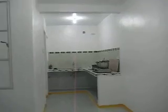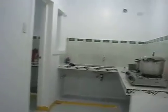This is the extension. The wall. Extension. This is the kitchen. This is the new kitchen. Soon the aluminum cabinet at the lower and the upper part will be attached. This is the old kitchen, yeah.